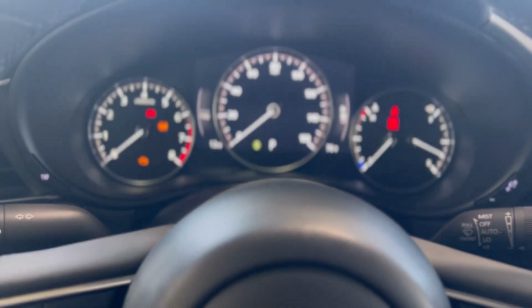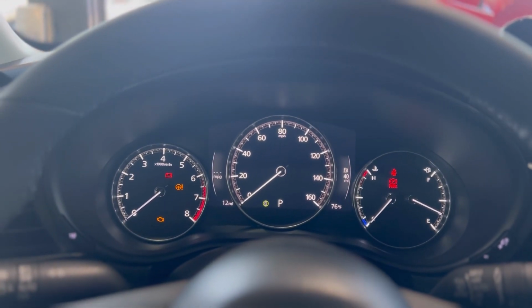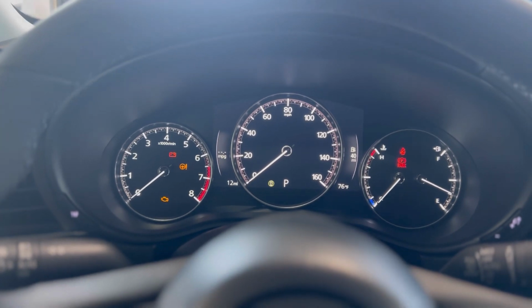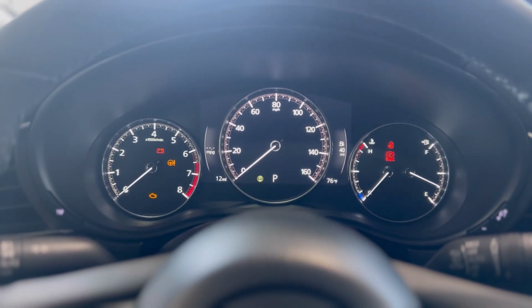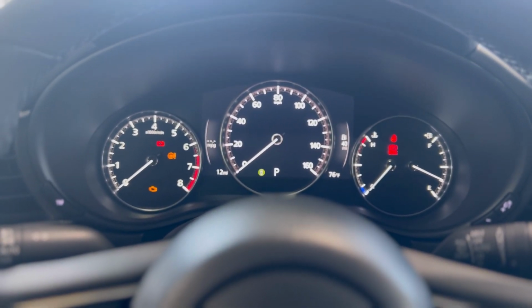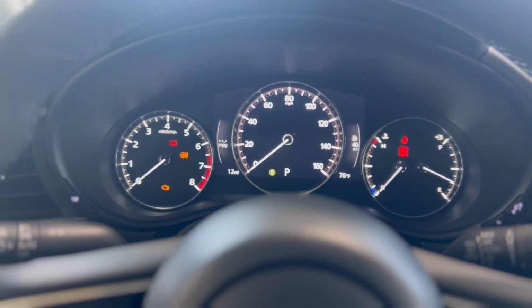So let's take a look. Here's the cluster. It is a digital cluster. And as you can see, I have this in accessory mode, so the engine is not running at this point in time on the vehicle. Your fuel gauge is off to the right there, which is kind of like an analog fuel gauge. And then to the left of that is your temperature gauge.